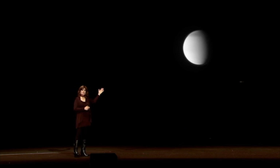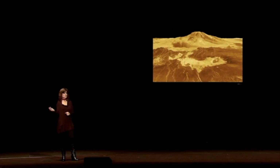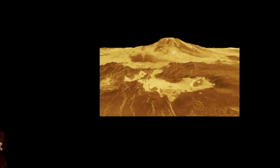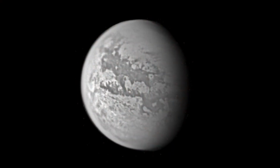There's a radar instrument on Cassini that is basically identical to the radar instrument that mapped the surface of Venus on the Magellan spacecraft in the early 1990s. And so we have been able to see down to the surface of Titan, and I want to show you now what we found.